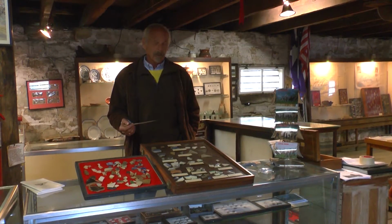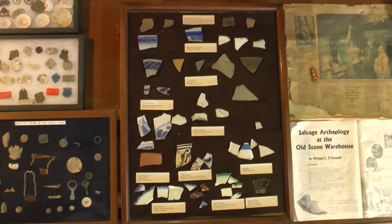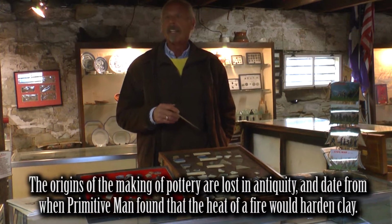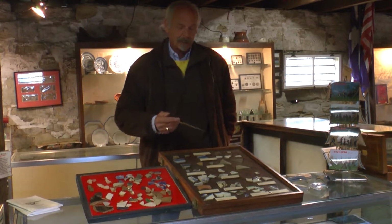Now, as I mentioned while we were into the bottles from Caroline Street, when we were done, we were going to talk ceramics. So here it is, and you find this stuff everywhere. There's guys in Fredericksburg that eyeball. They actually wait till it rains and go out where the sidewalks are torn up. And I actually do collect ceramics.